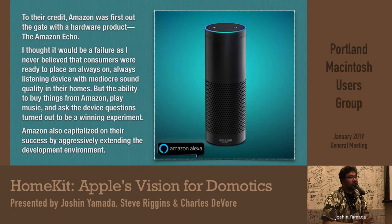Credit really goes to Amazon that they were the first to the market. They came up with this little cylinder that had a speaker in it and microphones, so you could have Amazon listening to every conversation in your house. Back in 2014, I thought, who's ever going to buy this thing? It was clearly mainly there so that you could tell Amazon to buy more stuff through Amazon. But I've got to hand it to Amazon that these things caught on and people found it really fun.